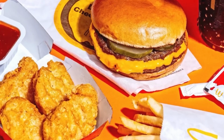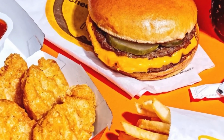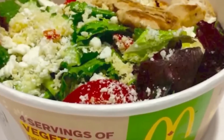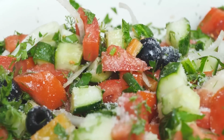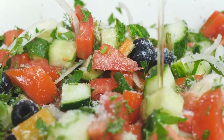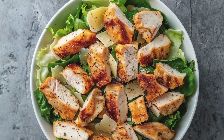They're preserved with aluminum sulfate, the same chemical used in antiperspirants and water treatment plants. You're literally eating deodorant with your burger. The most shocking revelation? Many of these chemicals are banned in the European Union, Canada, and Australia.